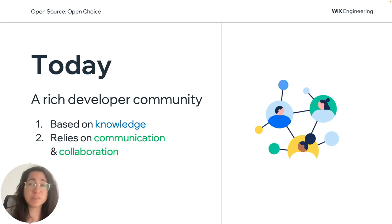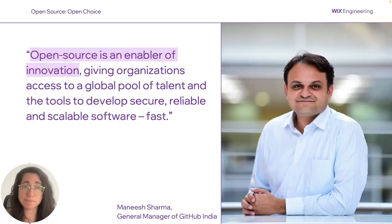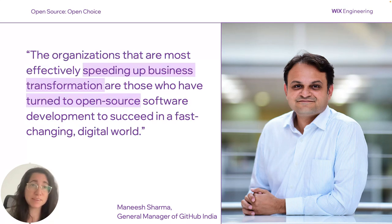Open source helps build a rich developer community. It is a society that is based on knowledge, of course, but also heavily relies on the core values of communication and collaboration to succeed. Manish Sharma, the general manager of GitHub India, said that open source is an enabler of innovation, and it helps businesses that turn to open source speed up business transformation. Because if a company has open sourced its cloud or cloud native projects, then it gains visibility into what the future of cloud and cloud native will be. Then it ensures that it is part of the always advancing tech landscape.